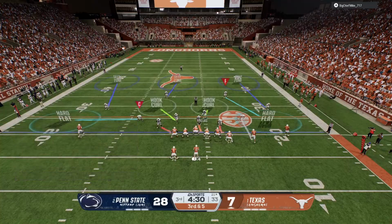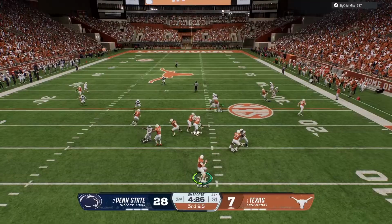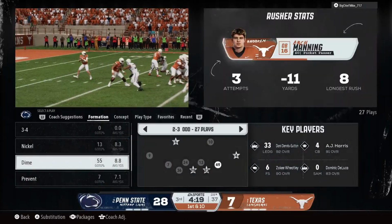And this offense just has to find a way to convert this third down, or else they are really in trouble. Here comes the heat. Picks up the first down and gets down to avoid contact.